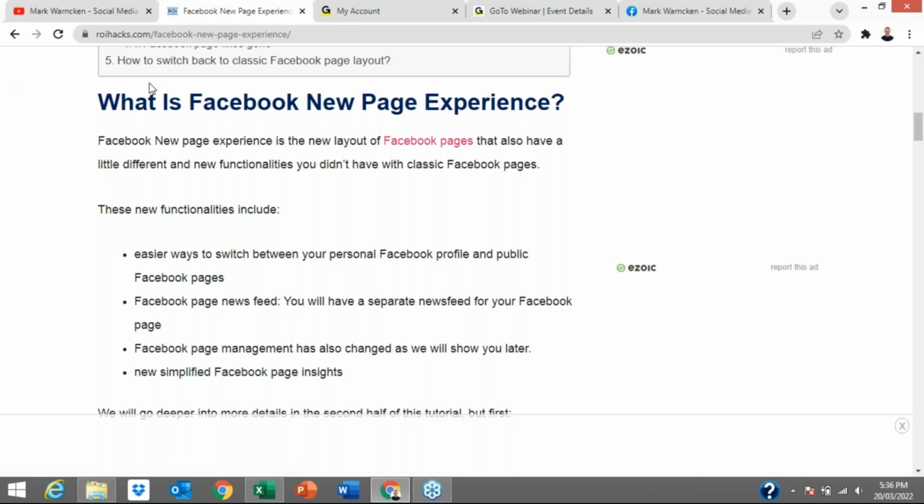And on this ROI Hacks blog article, it starts to give us some more information. What is Facebook's new page experience? It goes on to say there is a new page layout. It says easier ways to switch between your personal Facebook profile and your Facebook pages. Facebook page newsfeed. You will have a separate newsfeed for your Facebook page. Facebook page management has also changed, and new simplified Facebook page insights.